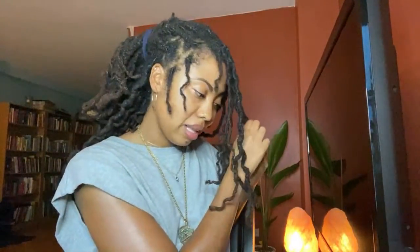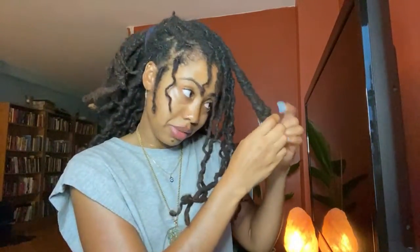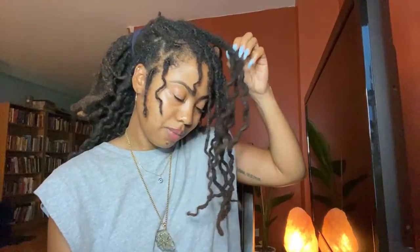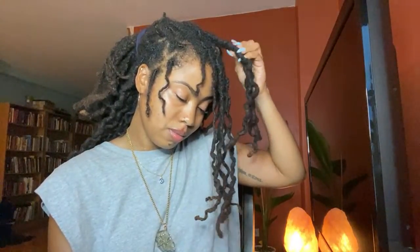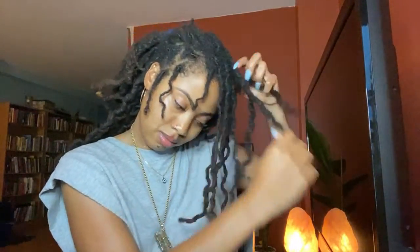That's one thing about locks: you can have a variety of styles, and even if two people do the same style, it'll look completely different on both of them. Whereas with these lace fronts and everything, if two people were in the same wig, child, it looks the same on both of y'all. Both of y'all look like Thing 1 and Thing 2. To be honest, if you thought it looked different, I'm here to tell you it doesn't. But you know, okay.